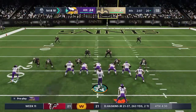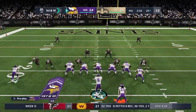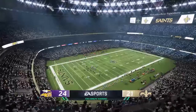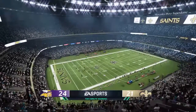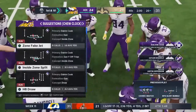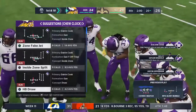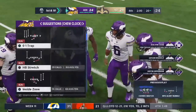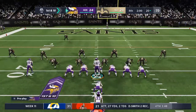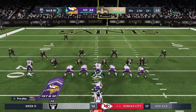Not totally home free yet, but it's looking good as they come up 1st and 10. 3 points separating these two sides with 2 minutes left to go in the 4th. So the Vikings in possession of the football as we get you reset. They've got a 1st and 10 as they look to try and finish this one off.